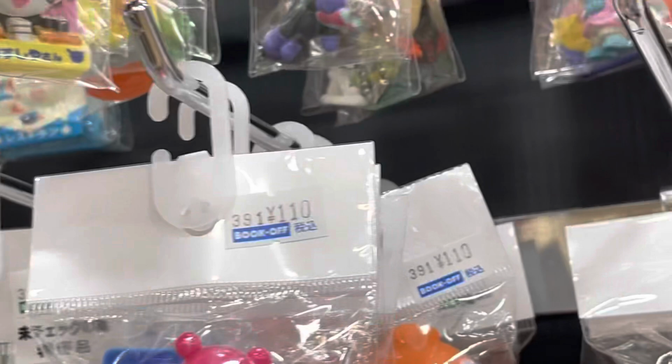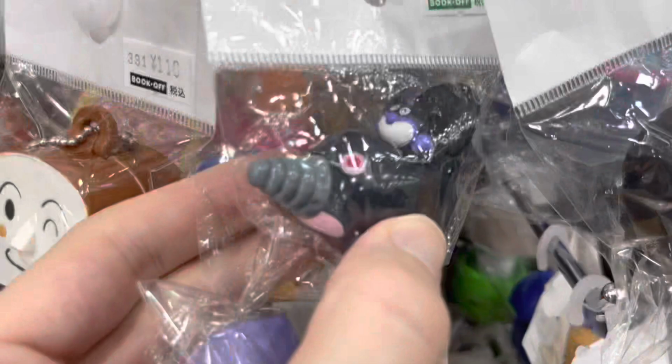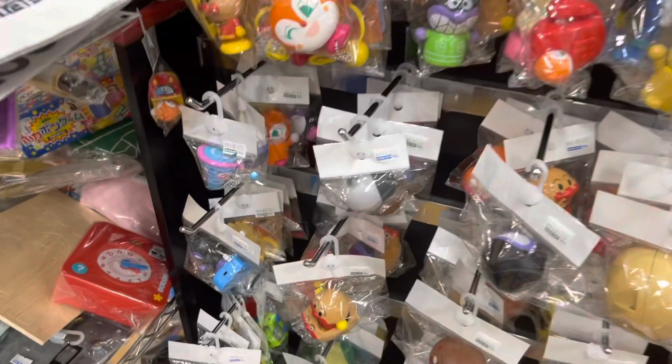There's a lot of Viking Man stuff up here. He's got a cool little mold drill. Ah, here it is, his little mold drill car. There's different versions of that in toy form. There he is playing a violin.